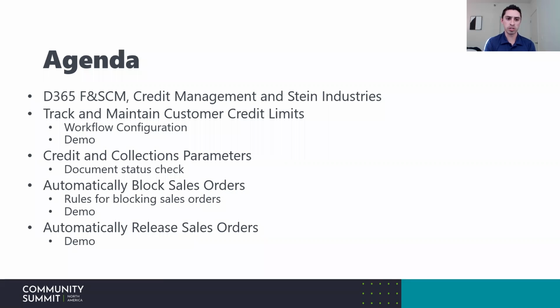in this implementation. And when we get through those slides, we'll get to talking more about the D365 setup and also showing some demos. So the first thing we're going to show is how we track and maintain customer credit limits. We're going to show the workflow configuration, and we'll also have a quick couple slides on the demo of how we update customer credit limits.